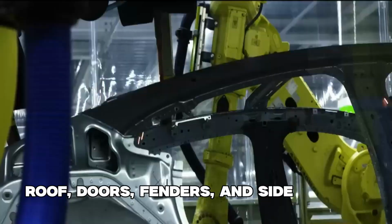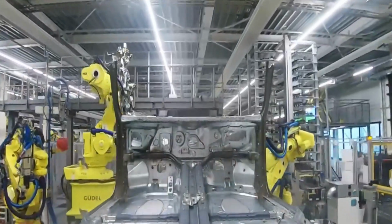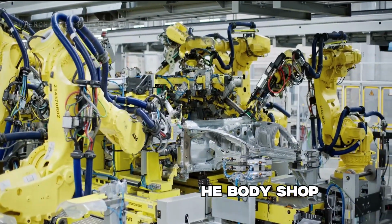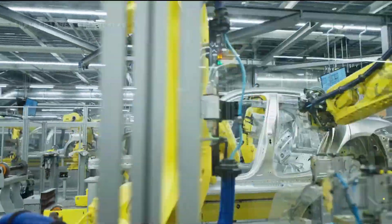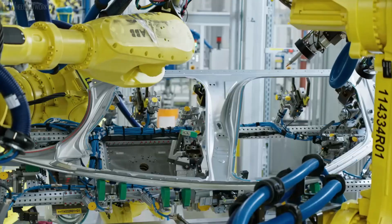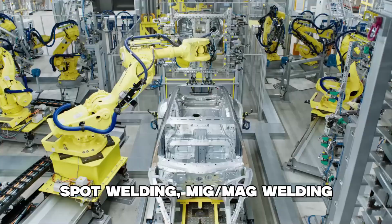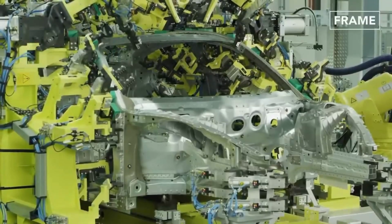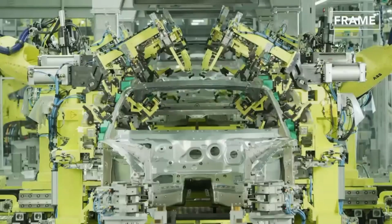Panels such as the roof, doors, fenders, and side frames are cut, stamped, and quality checked before moving to the next phase. Robots then take over in a ballet of automation. Over 270 robots in the body shop handle welding, joining, and laser brazing, each one working with millimeter-perfect precision. The welding process employs a combination of techniques, including spot welding, gas metal arc welding, and innovative laser welding methods. These ensure not only the structural integrity of the Taycan, but also help reduce weight and increase torsional stiffness.